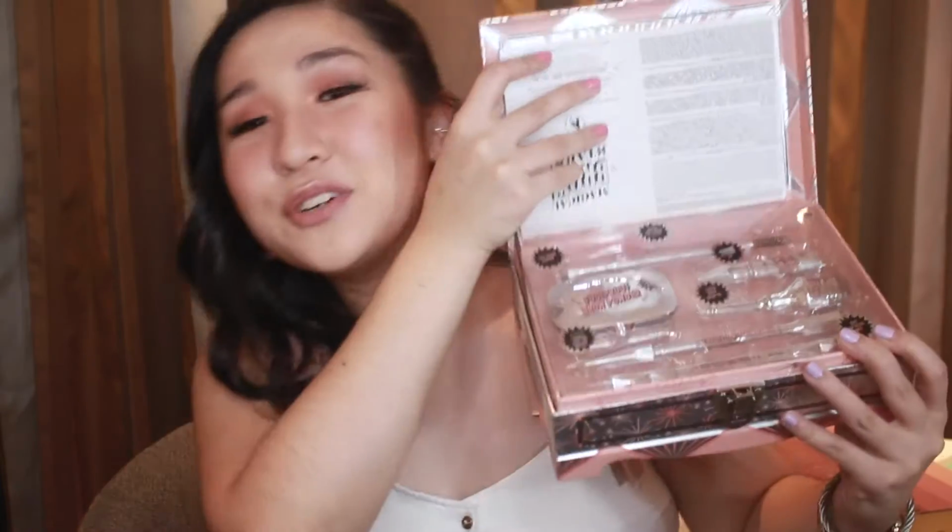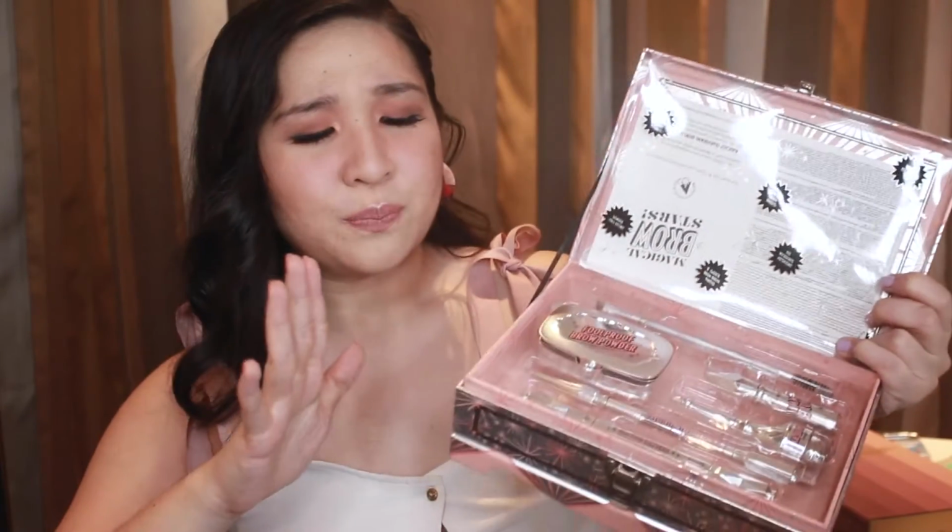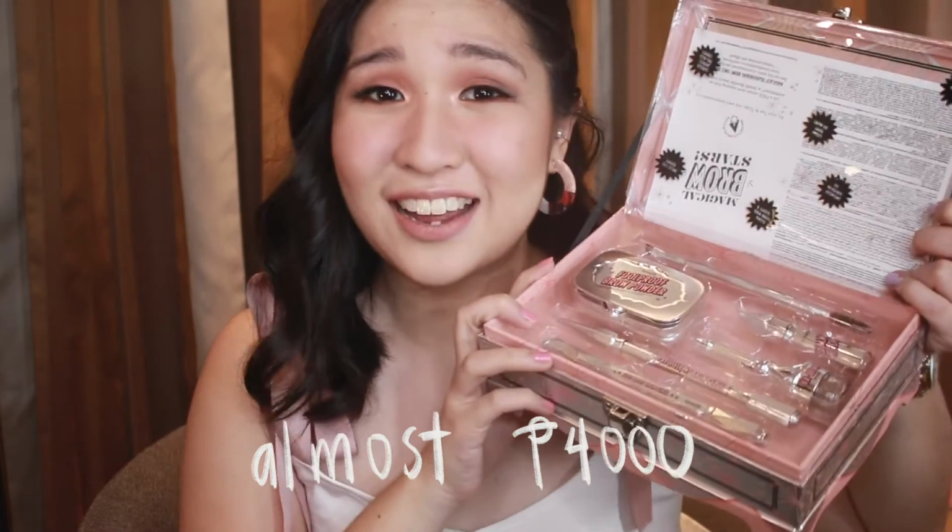This is a box full of Benefit's brow products. So I guess this is a way for you to try everything. And what's interesting is that there are like 5 full-size items. This is everything. I really did want to try everything. So one item costs almost around 1,500 for a full size. And this whole box cost only like 3,500.